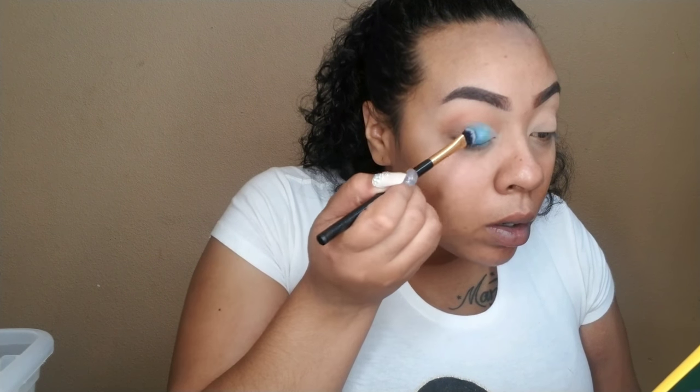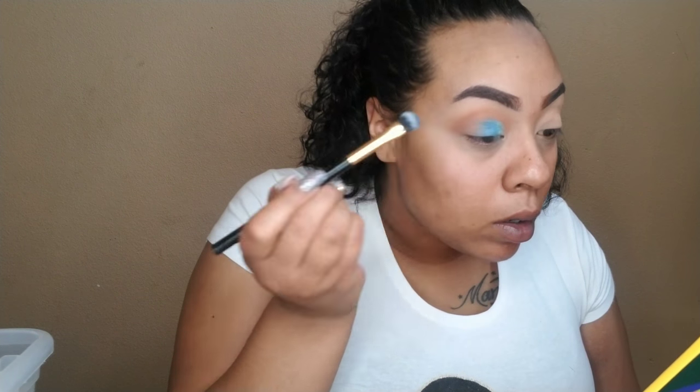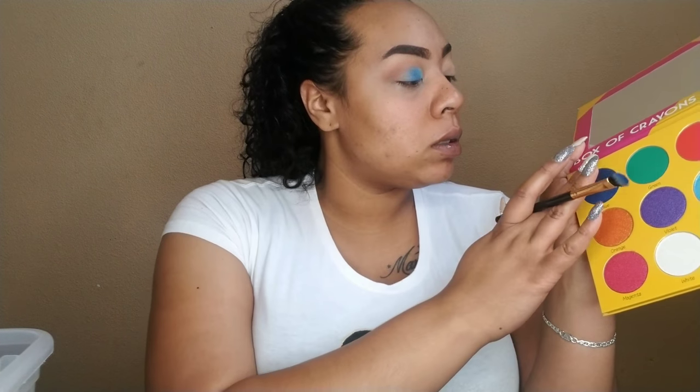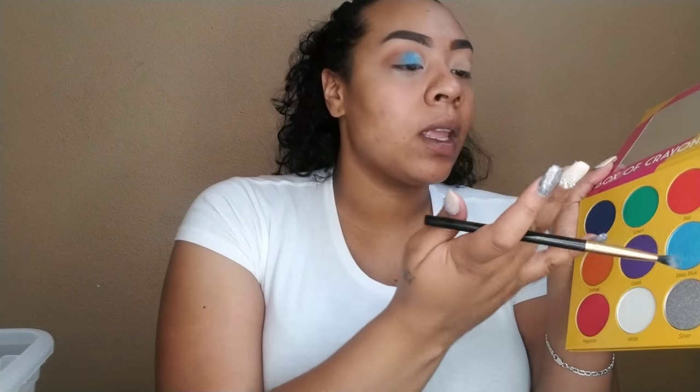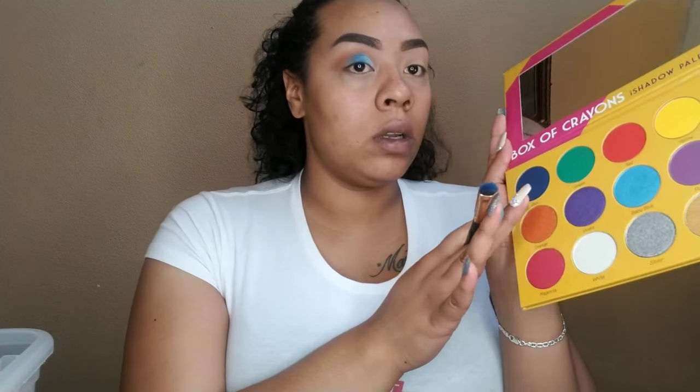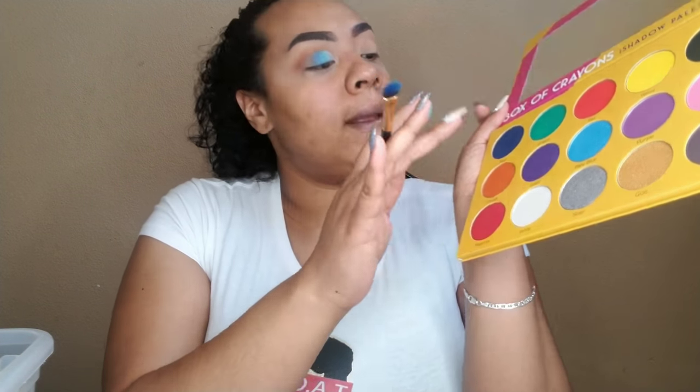Now the dark blue seems a little bit less pigmented, but it still has color payoff. Like, as you can see it, but it's not as, I want to say, let me see. Yeah, it's not as creamy as the baby blue. If you look, this is the dark blue shimmery color, and then this one is this one. And this blue right here, it's not as creamy, let's just say that. But it still has color payoff. That's pretty.